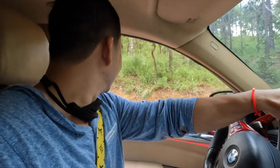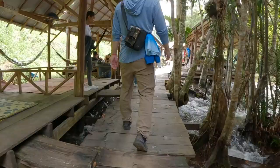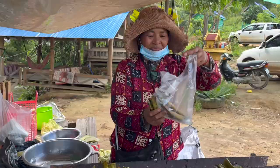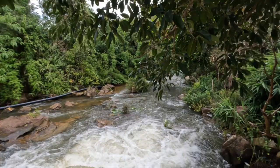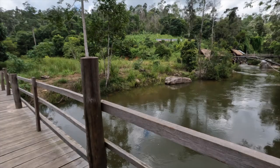Our destination, Tak Tlet Di Bai Tuo Toi I, which is near Wat Cha. It is located about 15 kilometers from the park entrance, and it does cost an additional 3,000 riel to enter. Even though the translation says waterfall, this area is more of a mountain stream, and it's a perfect location for a photo op.